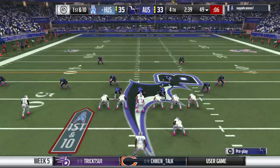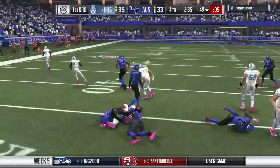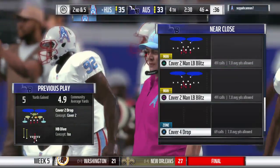They come up in an offset eye. They'll give it to him right up the gut. And he's going to fight his way forward here for a modest gain. Give him 5 on the carry there, and it'll be second down.